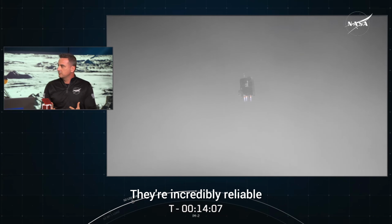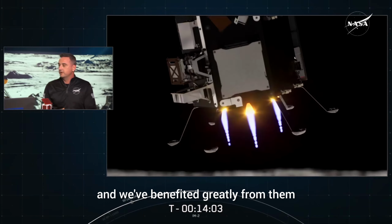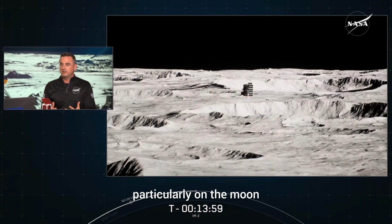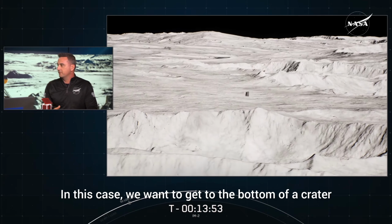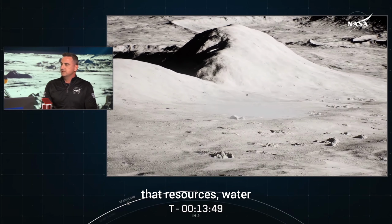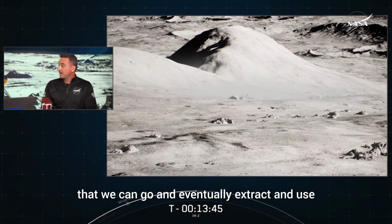great. They're incredibly reliable. They do their missions well, and we've benefited greatly from them. But we've got to the point now in the science investigations, particularly on the moon, where we need to get into those more hard-to-reach places. In this case, we want to get to the bottom of a crater. We want to get into those permanently shadowed regions where we believe that resources, water, and other volatiles are there that we can go and eventually extract and use.